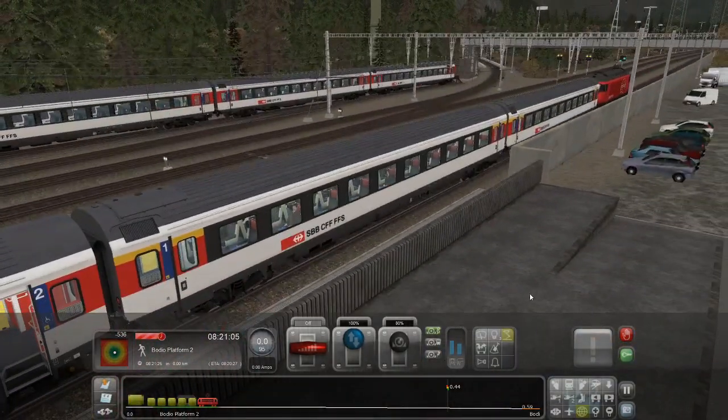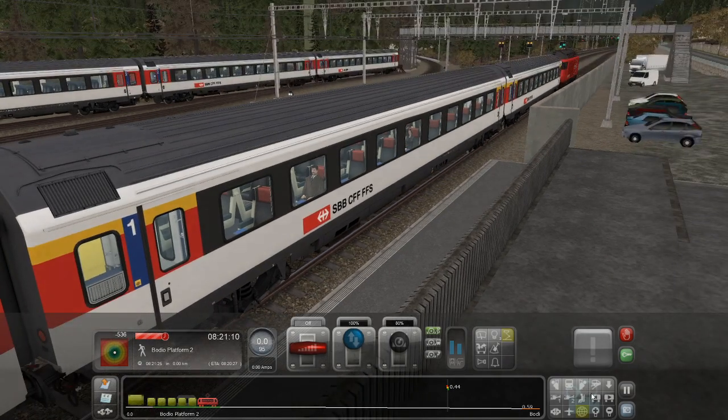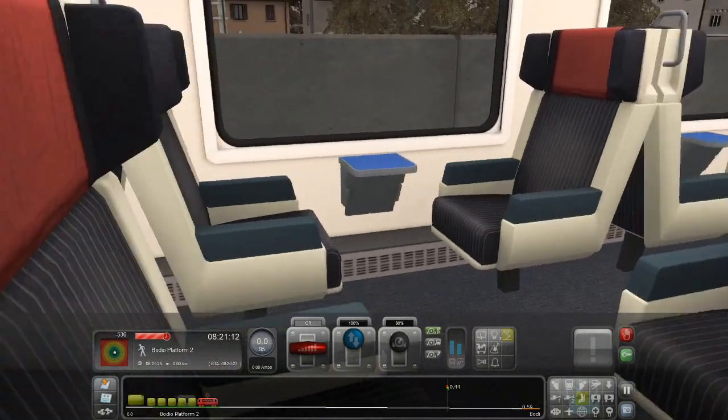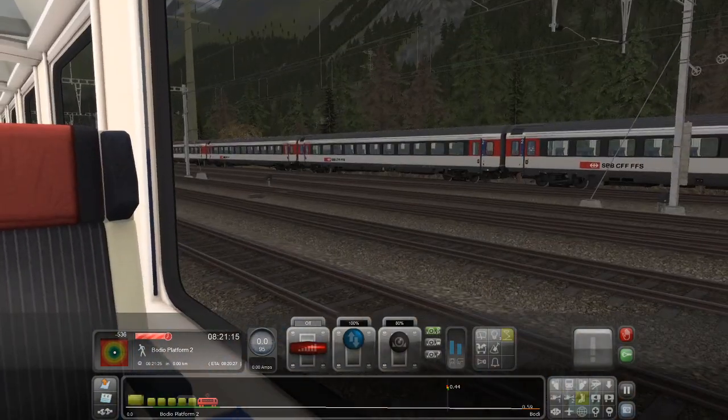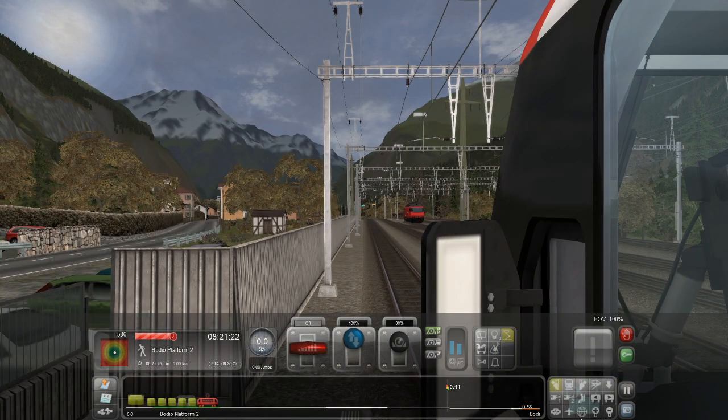So, people in first class can get off, it's just being pedantic. In fact, can we get an internal view? Yeah, we can. Ooh. Very nice. Sit here and wait. You just hear the wind going through the valley. Definitely doing another run on here, probably going in a different direction.